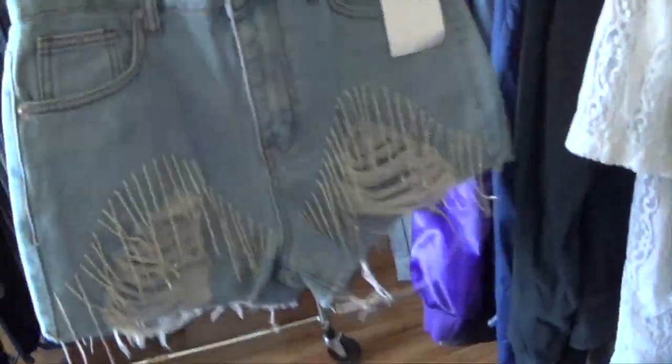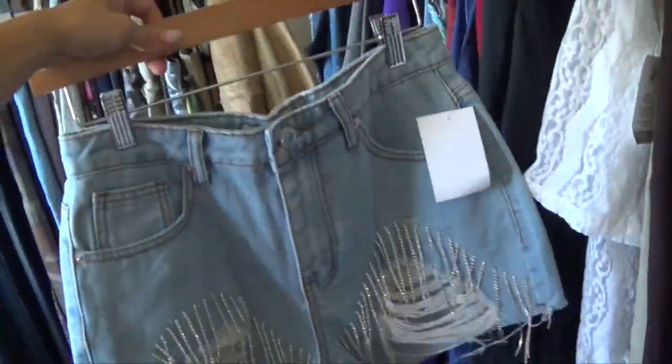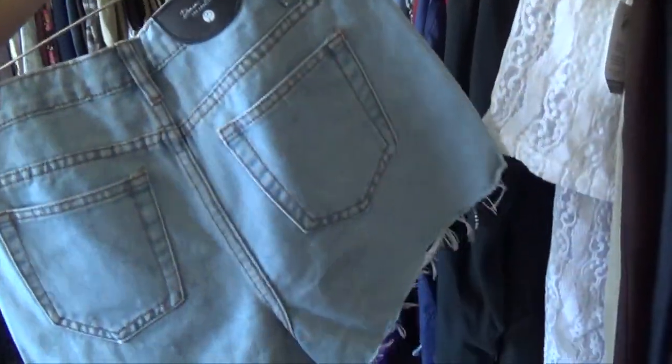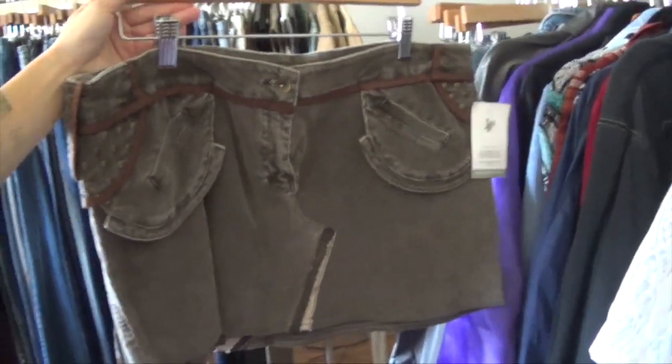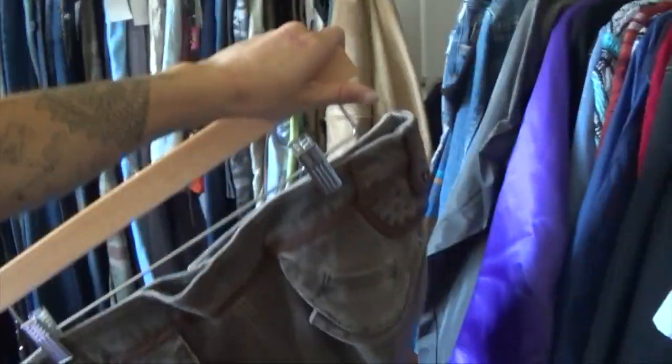Another festival moment are these little denim shorts with the rhinestones on them. These aren't vintage, but I just thought these were something that for an event somebody would want. I also will be doing some of my upcycled pieces. Like this used to be a pair of pants and I just made it into a mini skirt because I really love the pocket details on them.